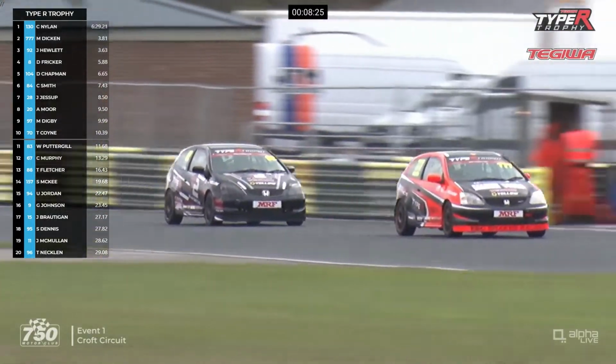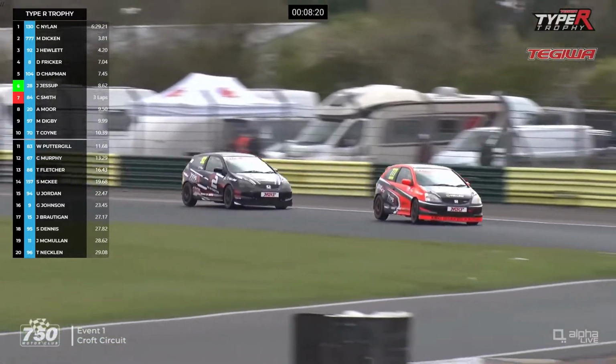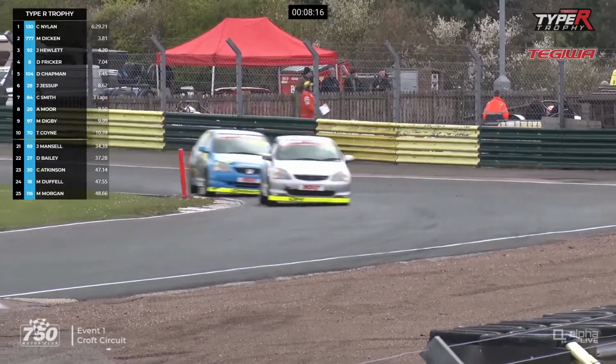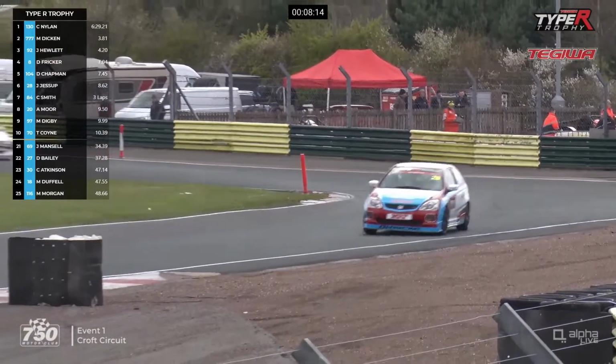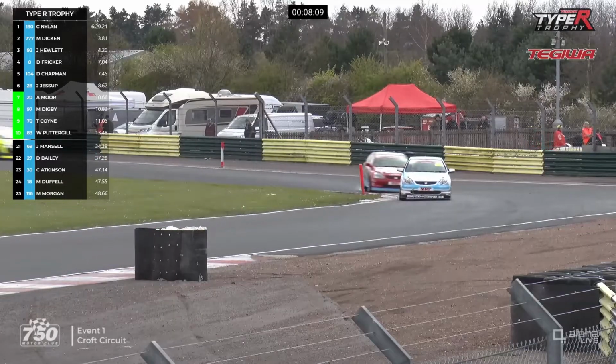As Josh mentioned, he raced bikes from 2007, did some oval racing in Rebels as well from 2015 for 2 or 3 years, and has been circuit racing for 4 or 5 seasons now, initially in Hyundais and for the past couple of seasons in the Type R Trophy as well.